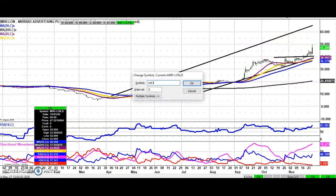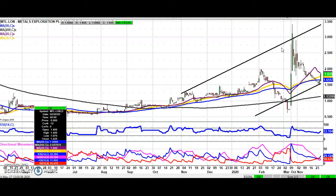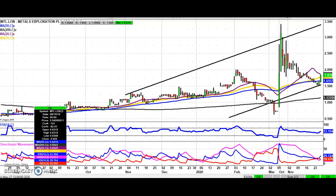Few traders looking at the following stock, Metals Exploration, which I think is correct from a technical perspective. We've seen the stock bounce off the floor of a rising November trend channel at 1.5 pence, and really while we're above that, looking for potential retest of the peak seen last month around 3 to 3.5 pence.